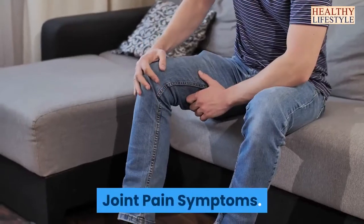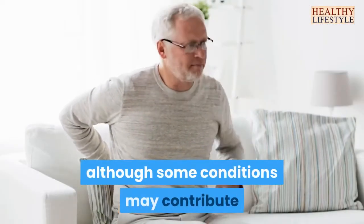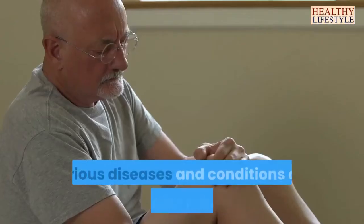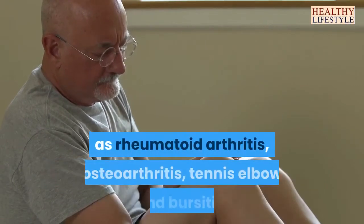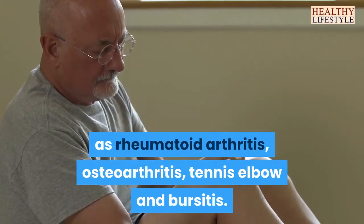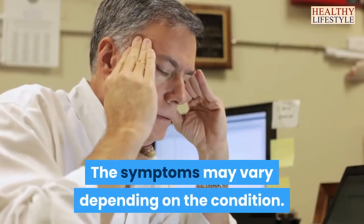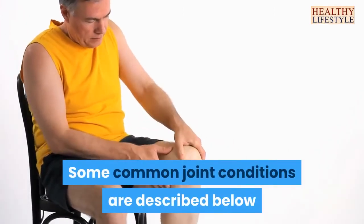Joint pain symptoms. Joint pain usually increases with age, although some conditions may contribute to painful joints even in childhood. Various diseases and conditions can cause joint pain, such as rheumatoid arthritis, osteoarthritis, tennis elbow and bursitis. The symptoms may vary depending on the condition. Some common joint conditions are described below.